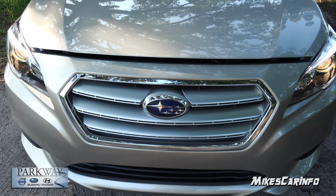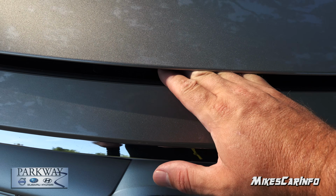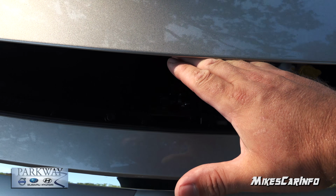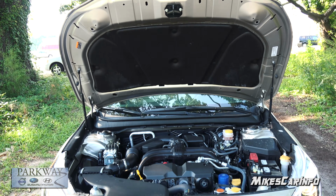To open the hood, there's a little latch kind of right here in the center. You just move it to the left, and it takes almost no effort to lift the hood, and it goes all the way up by itself. So that's really, really cool.